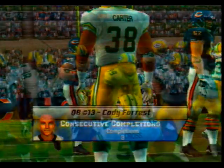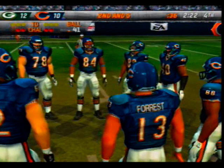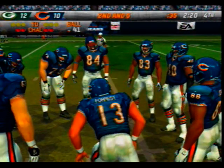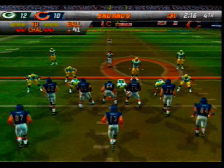Blitz almost got to him there, John. You don't always have to get to the quarterback when you blitz effectively. Football's about rhythm and timing. Bringing extra guys that makes him throw the ball before he wants to can upset that timing.